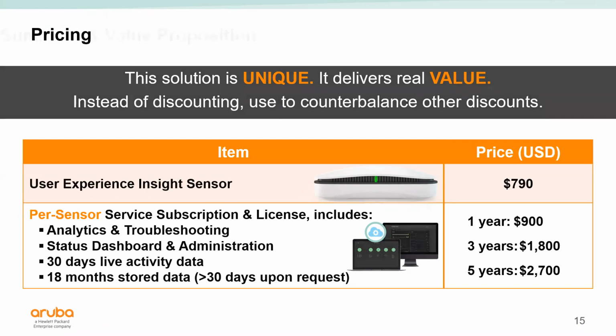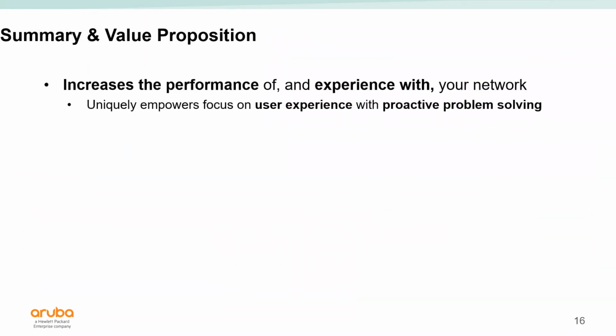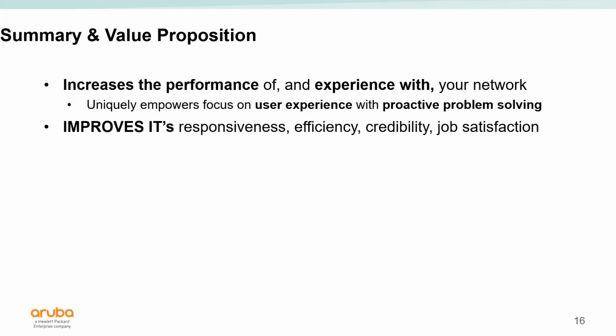All right, guys, so in summary here, we're going to increase the performance of and experience with the network. It uniquely empowers you to focus on the user experience and then solve problems proactively instead of reactively. You're able to improve IT's responsiveness, efficiency and credibility, probably their job satisfaction as well, because you're able to do a little bit of that troubleshooting and narrowing down of what an issue might be when you get a "my Outlook is not working" trouble ticket.